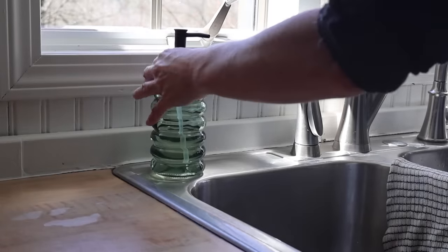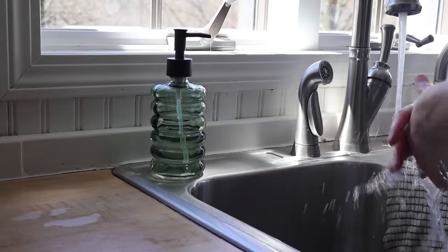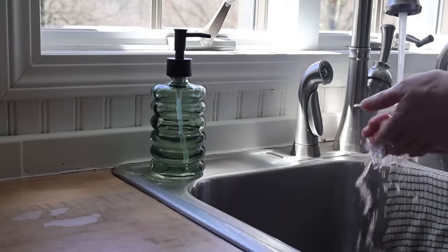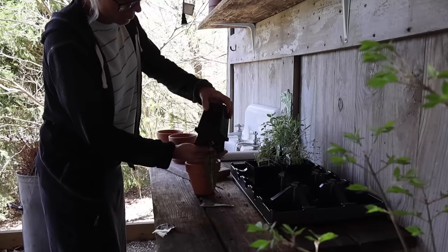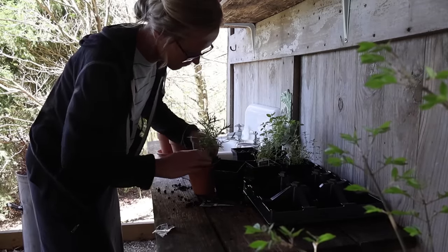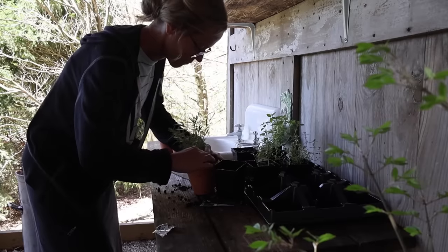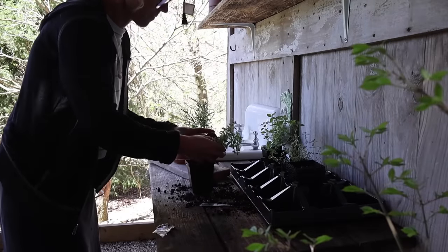I found this pretty green soap dispenser at Dollar General. Didn't give more than a couple dollars for it. I'm going to incorporate fresh herbs into the kitchen, like on the countertop. First of all, it would be really nice to sometimes snip off some herbs if I'm cooking and I actually need something, and I also like the look of it. So I'm going to put these in some clay pots and display them on the countertop.